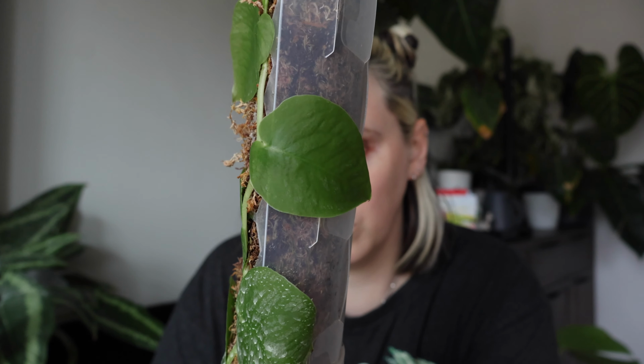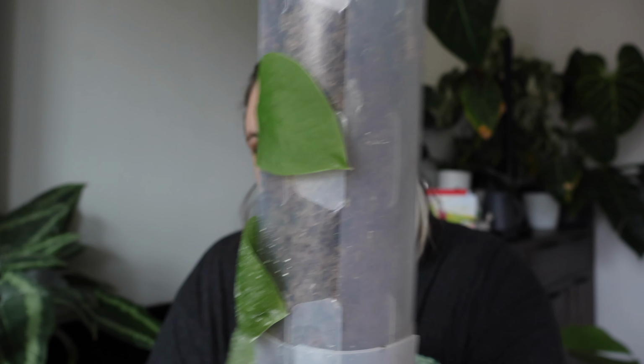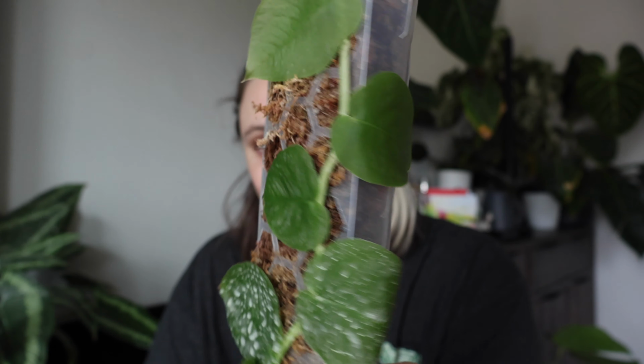But I do totally understand the hype now. Like the beautiful silvery leaves with patterns, shingling in there. Look how flat it's trying to be against this pole, so much so that it's wrapped itself around. So weird and cool, and just an exciting little thing.